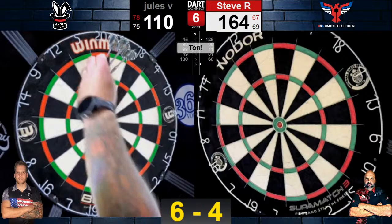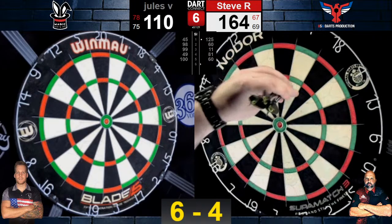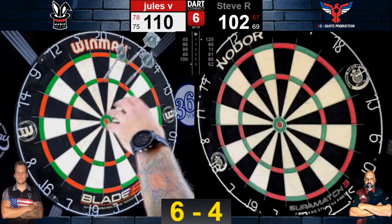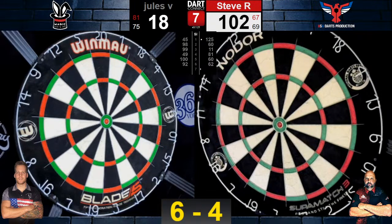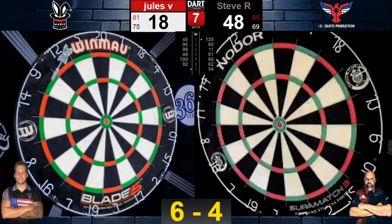Jules was down to 110. Steve's going to have to do a lot of damage in this one at least. And that's not going to help. Neither is that. 62. You can still have 102, but 110 here for Jules. Doable. Especially with that first dart, but it looks a little bit low. But he's going to have a double 18 chance inside. So he's going to leave 18. 92 shot. 92. 54. Get into that here in a sec for Scott. Good double 9 there for Jules to make it 7-4.